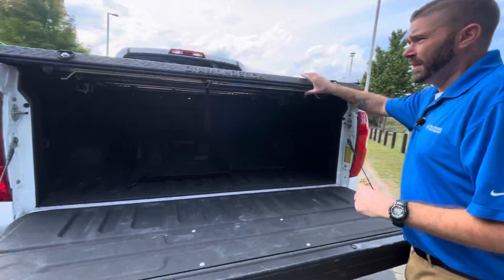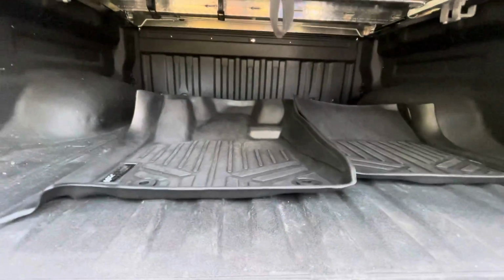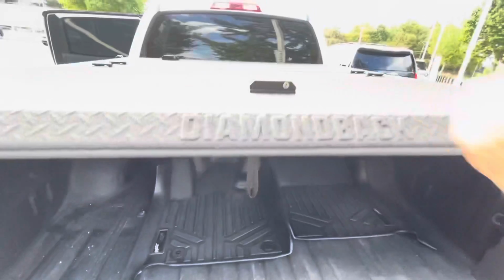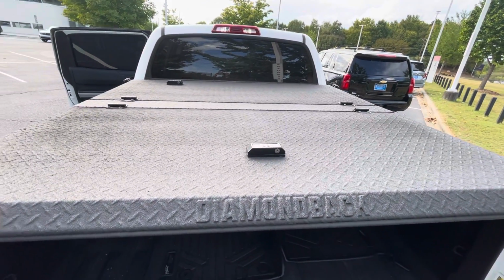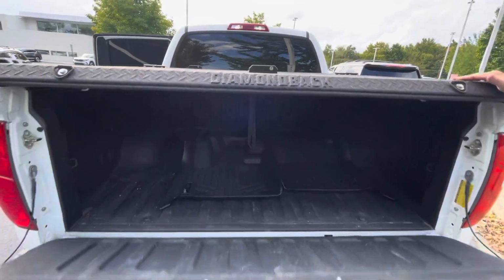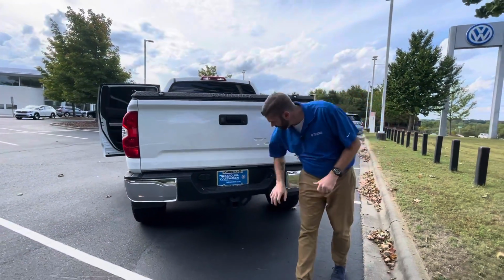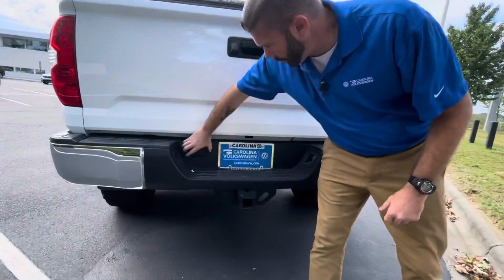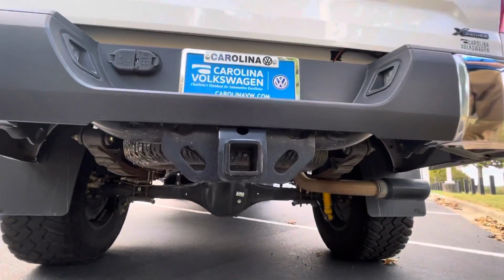But again, this thing is extremely sturdy. If you have that locked, which you can do up here, you unlock that and it folds up. No one is getting in the bed of this truck when this tailgate is up and locked, because this locks as well. You'll notice the built-in tow hitch. You have your receivers here that are built in. So, backup camera up there.